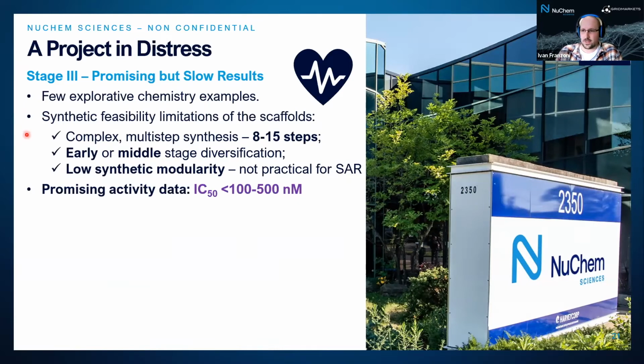Even after several rounds of chemical planning and brainstorming sessions, each compound required a complex multi-step synthesis, usually between 8 to 15 steps per compound. In addition to this, a late-stage functionalization approach was not possible, and this is usually the best and fastest way to prepare a library of compounds. And in addition to this, the particularly low synthetic modularity for these compounds severely limited the possibility to carry out a comprehensive SAR campaign.